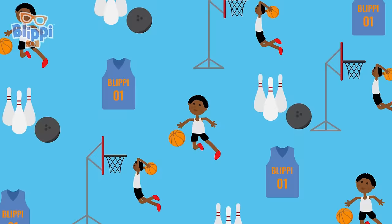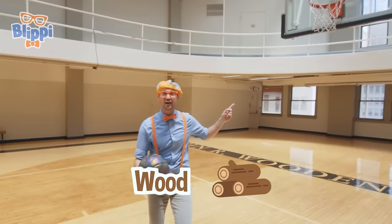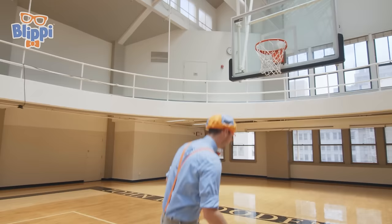Basketball. It is such a cool sport. Check it out. I'm on the court, and the court is normally made out of wood. And do you see that up there? This is the basketball hoop. And how you play basketball is you throw the basketball into the hoop, and if it goes in the circle, you get a point, like this. But sometimes you miss, and that's okay. You just have to try again.